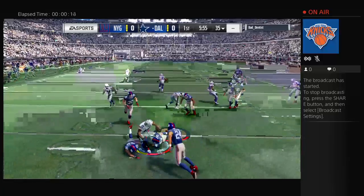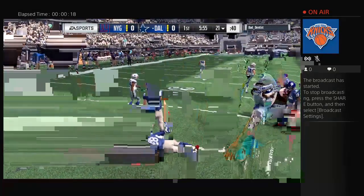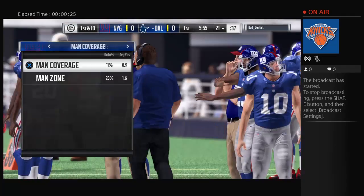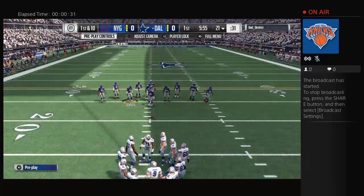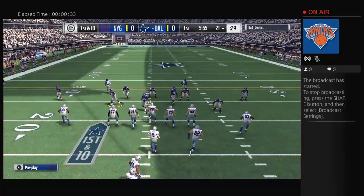Today's sports coverage of the NFL brings us to the Lone Star Stadium in Arlington. They square off in the NFC East, and we've got the New York Giants and the Dallas Cowboys.